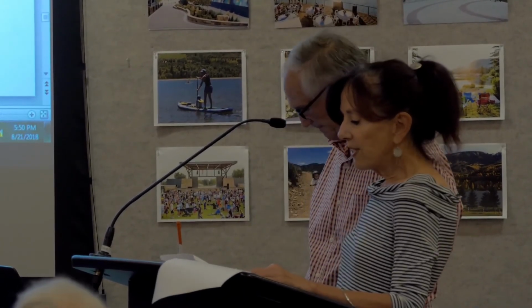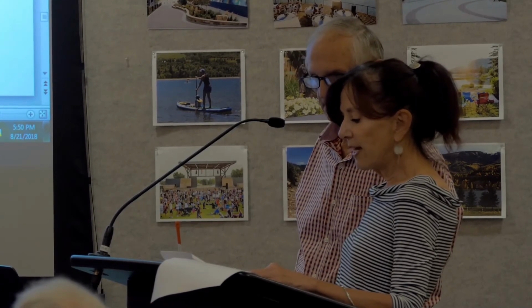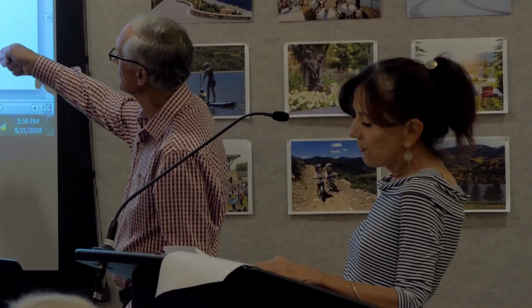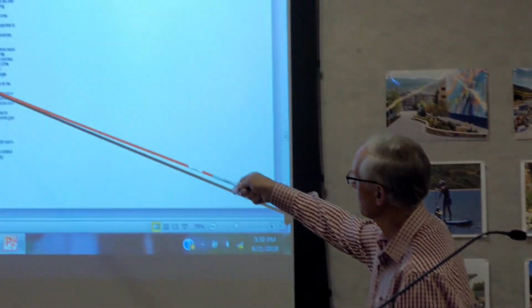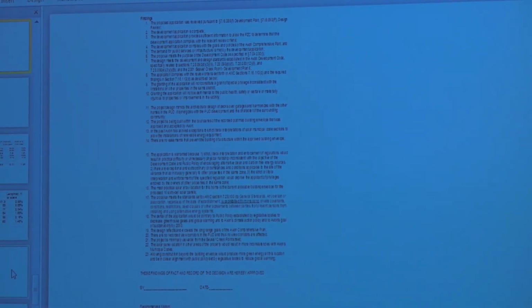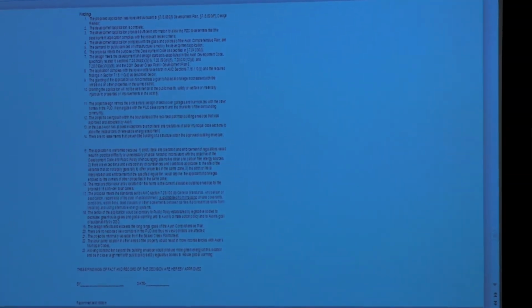In conclusion, we've taken the liberty of suggesting some additional findings to supplement those staff provided. We have a copy of those in your packet of what we provided today. Items 11 through 14 primarily reference phases 1 and 2 of the project, and items 12 through 23 come into play if the solar array or phase 3 of the project is approved. We feel that these statements will more clearly define the project and the basis for your decision, and we ask that you take them under consideration.